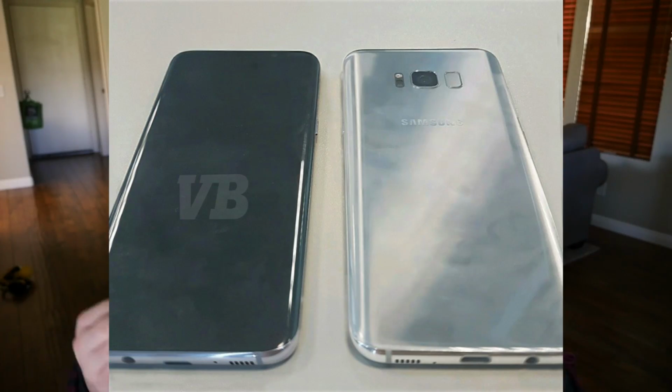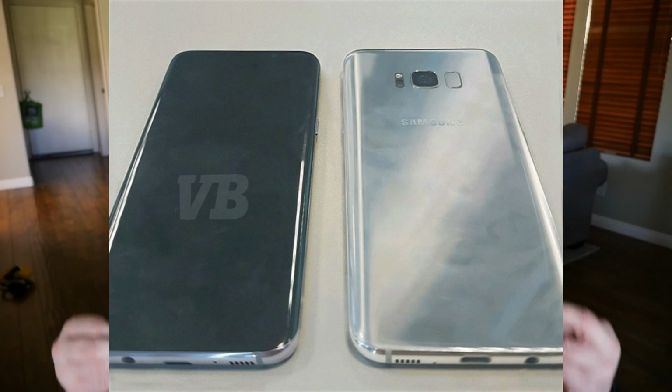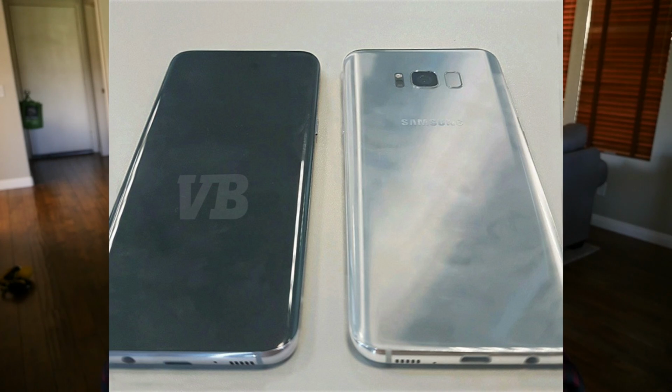Today was a huge leak day for the Galaxy S8. VentureBeat got their hands on a live shot, photo, leak, screenshot, whatever you want to call it, of the Galaxy S8. And we have tons of specs on this that we kind of had and now we fully have. We even see the fingerprint sensor. We see everything. I want to go through all the specs and let you know my opinion on all of this and where it practically stands at this point.